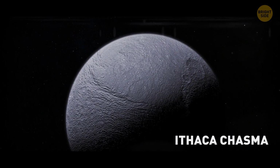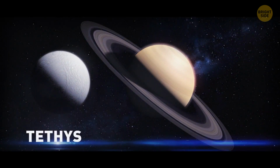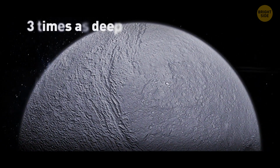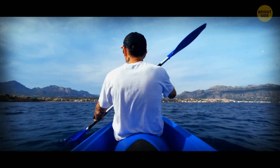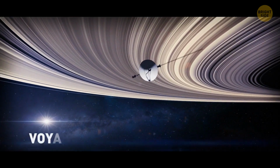The Ithaca Chasma looks like a giant scar on Saturn's moon Tethys. It's 4 times longer than the Grand Canyon and about 3 times as deep, and it's billions of years old. No one's been kayaking there yet. We've only seen a photo of it, thanks to the spacecraft Voyager 1.